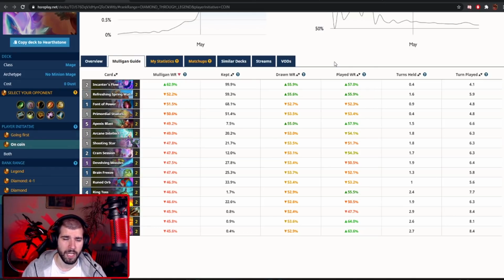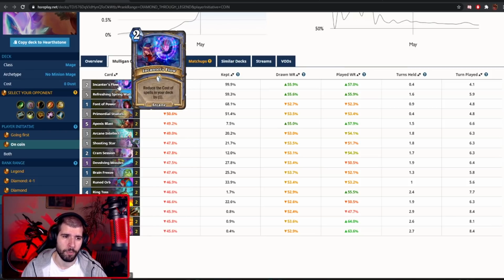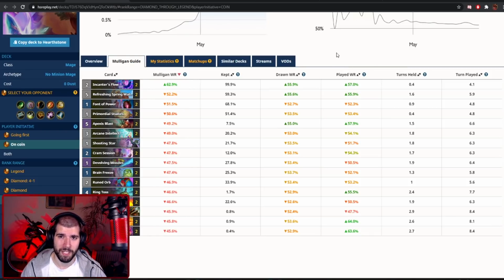When on the coin, again, hard mulligan for Enchanter's Flow, but if you don't have Enchanter's Flow, you could keep a reactive spell if you're worried about the opponent. But usually, you just toss everything and hope you get the Flow. Statistically speaking, more often than not, you will be rewarded for that.